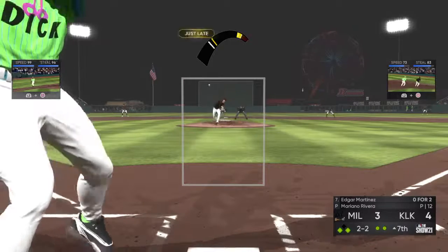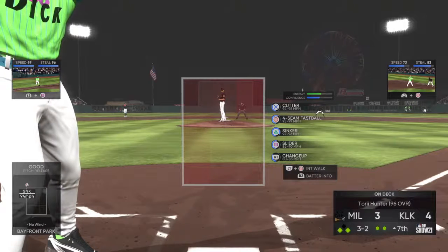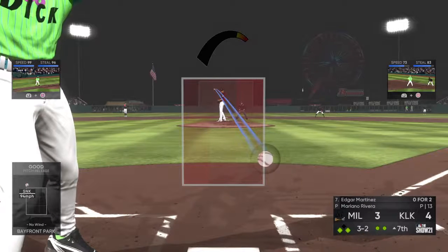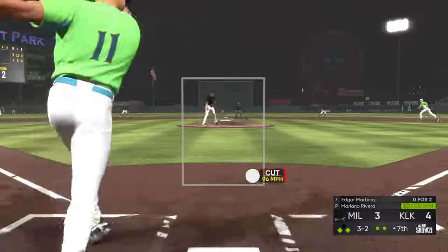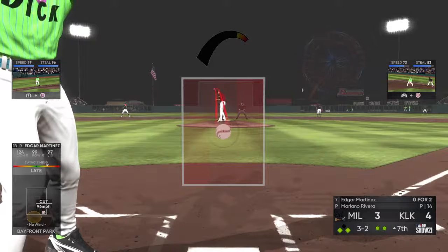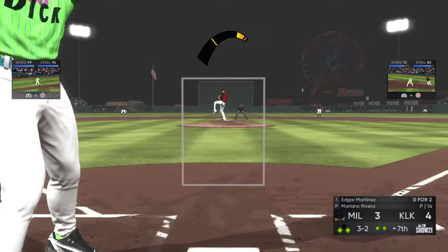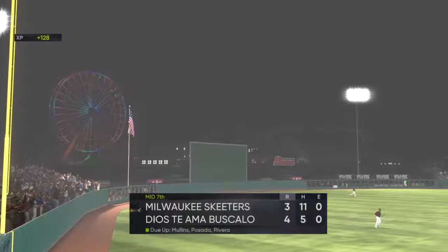The set and the 2-2. 3-2. Wow, this is a pretty good at bat right here. From down in the count 0-2 to work the count back to 3-2, and he's seen a lot of pitches too. Here's the payoff pitch. Full count still. Big spot. 2 out, possible tying and go-ahead runs on base. And fastball called strike 3, and the side is retired.